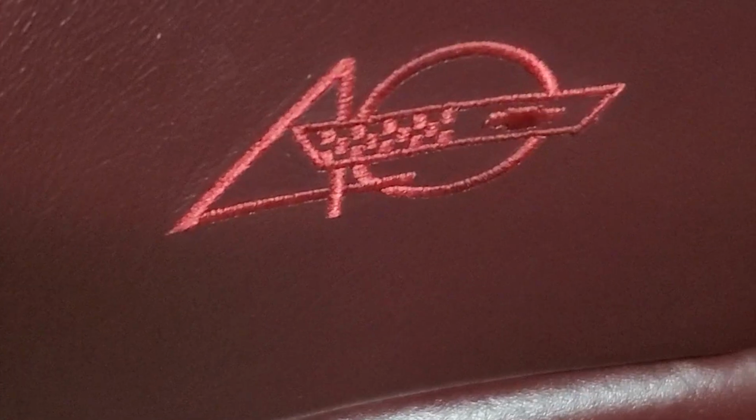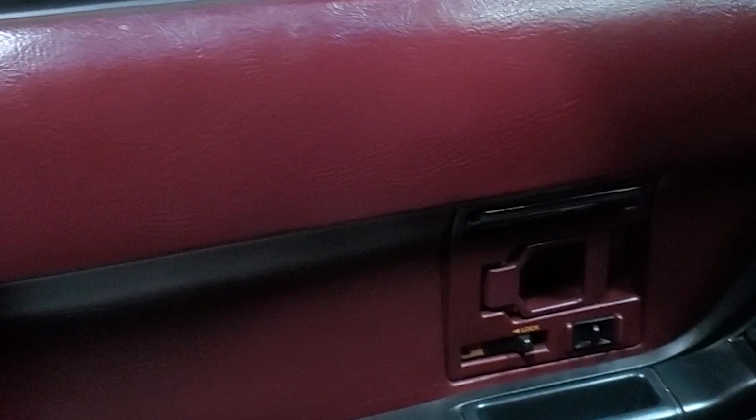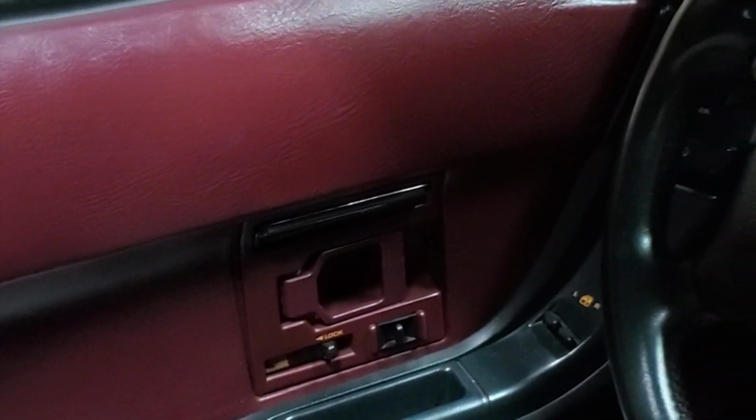But our leather is good. No major rips. You can see there's some wear, but it's not terrible. Our embroidery on the seat is still good. So that's good. You can see that door panel looks like it could be brand new. Maybe it was replaced. I doubt it though, because this car is pretty clean.